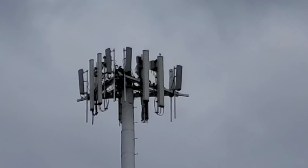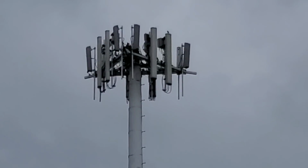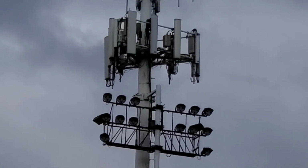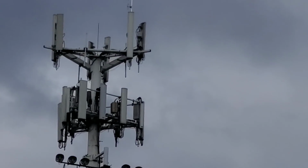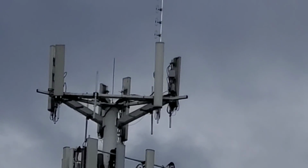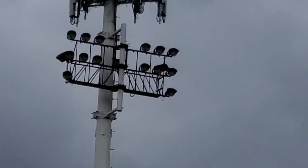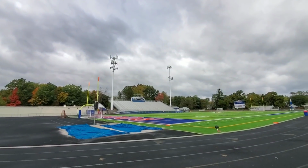I'm going to try to zoom in and get you some details. I believe there are some birds nesting up there. I thought I saw some hawks earlier. I'm trying to hold a steady image there. Let me zoom out a little bit. And then we've got that site right there. Maybe I can get some more detail here. So those are the two sites. I don't know whose equipment each individual set of antennas is, but that's the shared site.